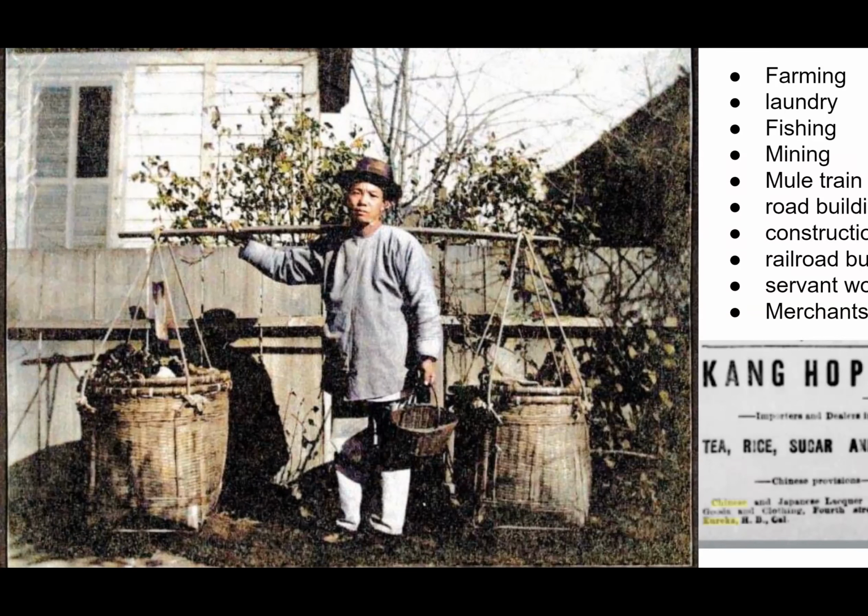This colorized image is one example of someone who's referred to as a truck farmer. So they would operate these things called truck farms, which are out on the outskirts of town. And they provided a large amount of their fruits and vegetables and livestock to the city of Eureka, which is pretty cool. And also down in the corner here, a little cut off, sorry about that, is an ad in the local paper for a Chinese business, Kang Hop Co., which was on 4th and F Streets.